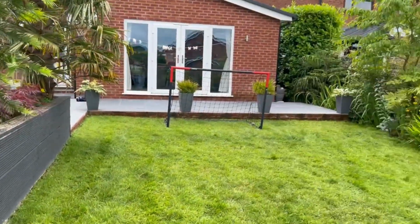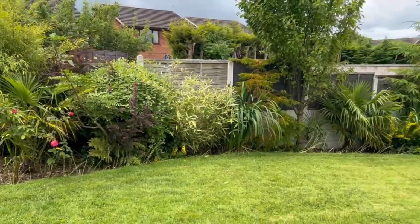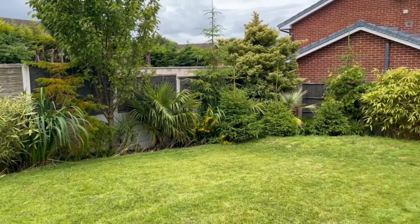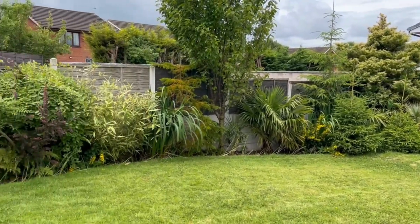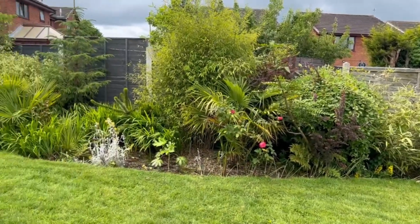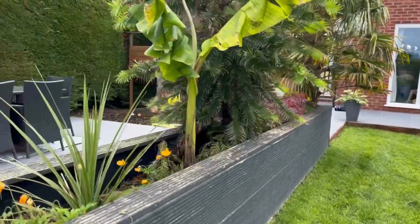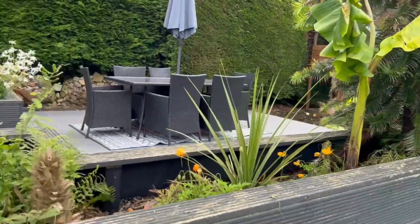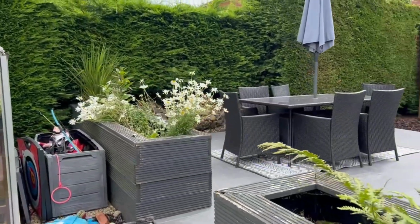Now, I should say at this point, you've probably noticed that there's nothing tender here at all, apart from the ricinus, which I've grown from seed. Everything else is just left alone through winter. Don't give it any protection whatsoever. So it's a really easy garden to maintain.